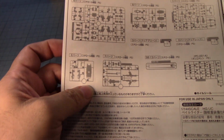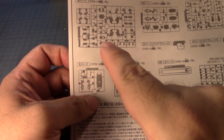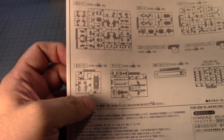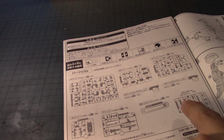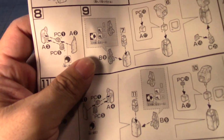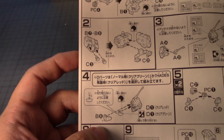So we got the parts guide here. I don't see any parts that will be omitted, so that's good. That's really good. Except for some polycaps, so that's understandable. Shame it's not in English. And then we have the assembly of the torso.